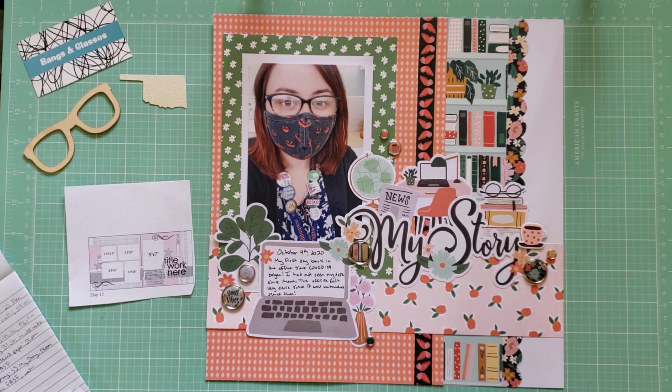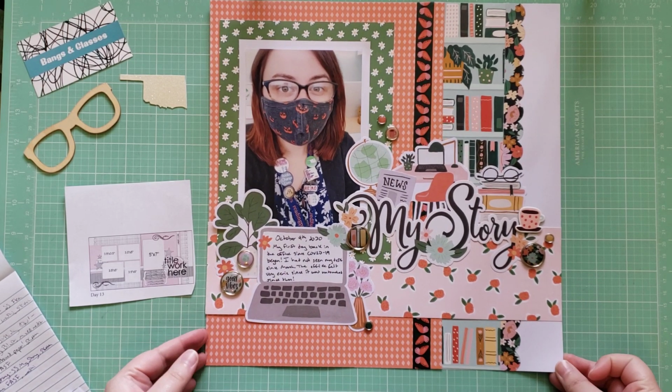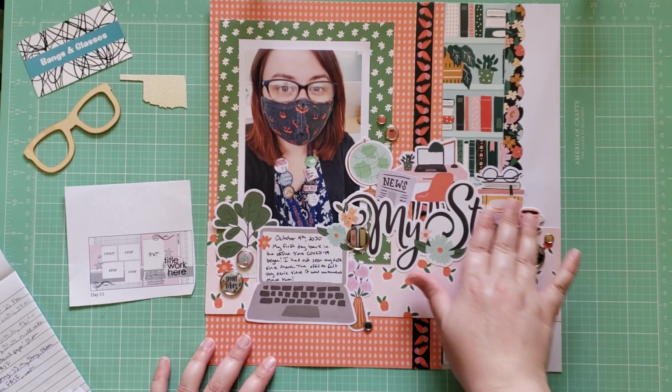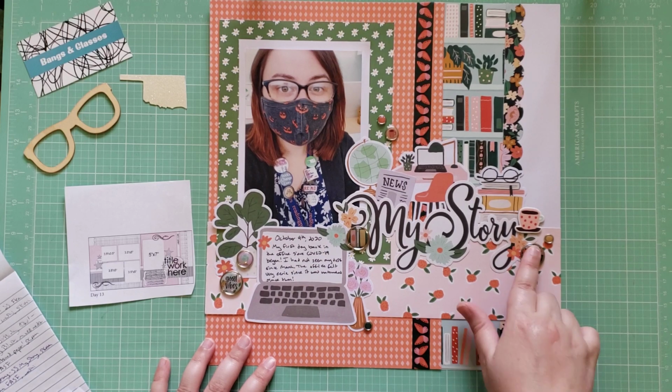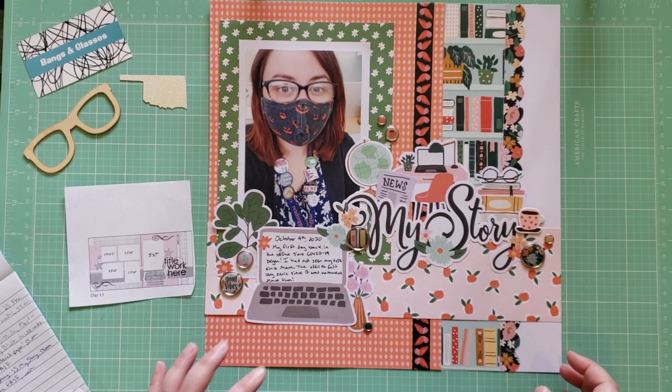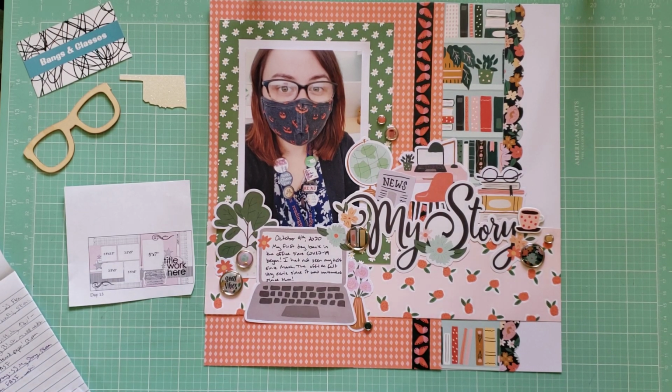So this is using the Simple Stories My Story collection, and I got some more washi on this page. Basically I was able to journal and document my thoughts on returning back to the office in 2020, which was very weird. And I loved getting to use a bunch of different elements on this page. I even used some of the brads, which I don't normally use, so that was fun. And that is the last layout I was able to create in February.